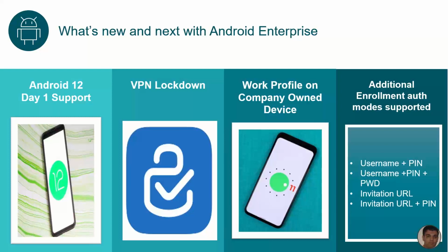This is the feature that has been asked for the most, and you can start using it as of today. And additionally, another widely requested feature is supporting Android Enterprise with different auth enrollment modes: username plus PIN, username plus PIN plus password, and so on. Now these are also supported with Android Enterprise. So we are expanding the capabilities of Android Enterprise. I can proudly say today Android Enterprise has way more features than the legacy. If you haven't already moved, please, please, please move to Android Enterprise today.